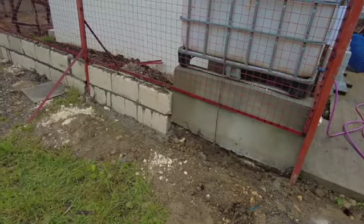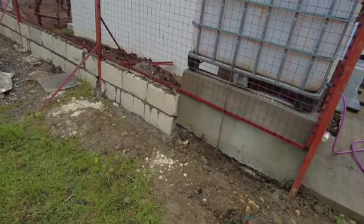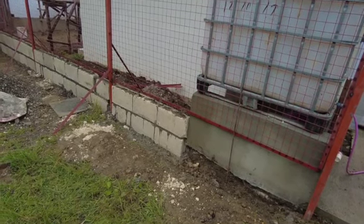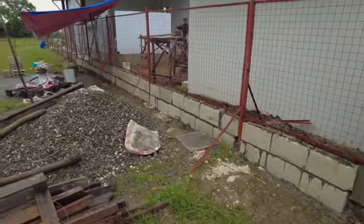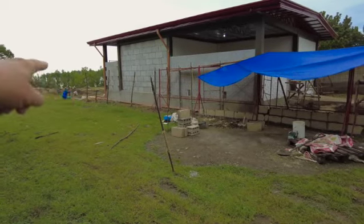I'll probably get questions as to why we didn't have the hollow block a little further out or in. The fence has to be just a little bit on your side of true. There's no such thing as a good neighbor fence here. Our hope is today that we get these four panels in.